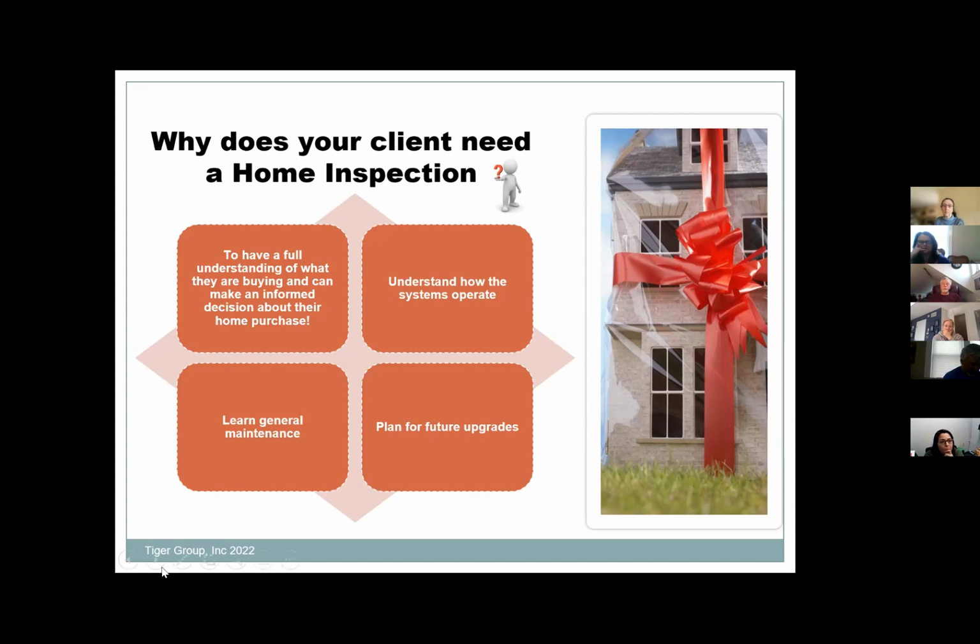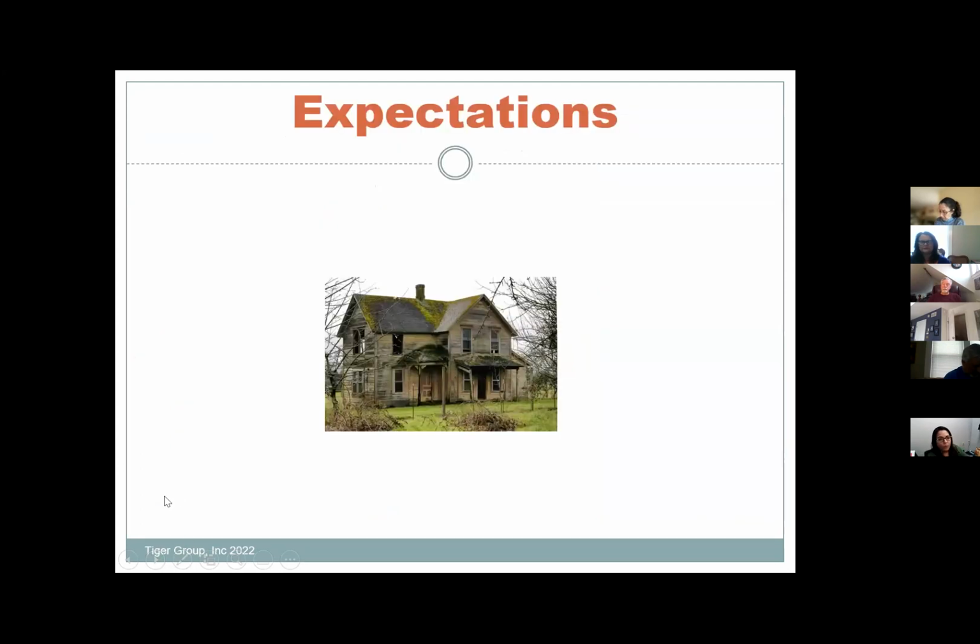And then, of course, planning for future upgrades. I'll touch on a little bit of the verbiage from our licensing. We are required to inform our clients of components of the home that are either significantly deficient or are at or near the end of their service life. So planning for future upgrades, an older furnace, water heater, etc., is important for people. Setting expectations is one very important takeaway for you.